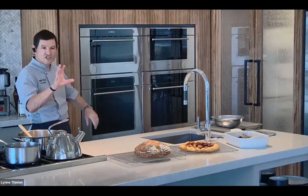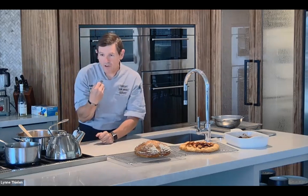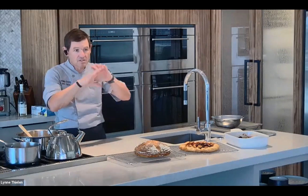So the steam is one of those, as I said before, manual transmission. I decide I want to cook with steam. I set the temperature. I set the time, right? That's a manual. I'm doing all the deciding, right? Regardless of what mode I have.